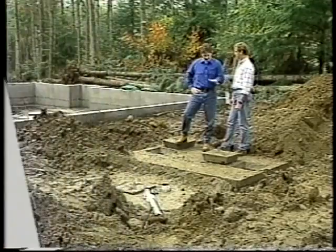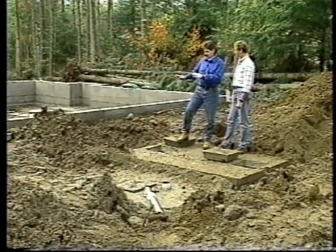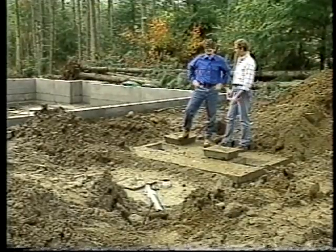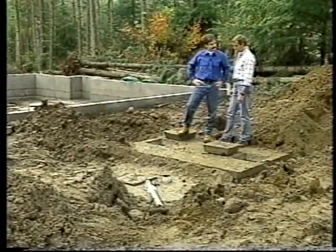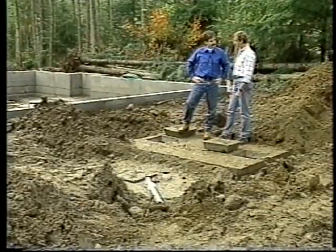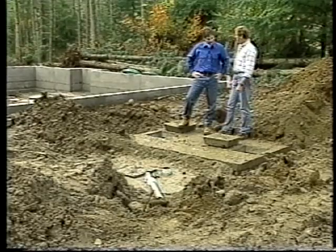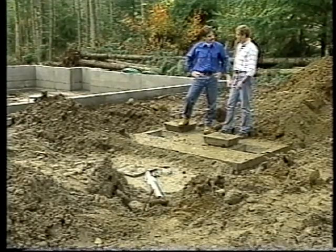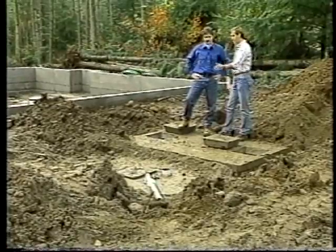Well, I see that the septic tank and the pump chamber have been installed. So what happens to the wastewater once it leaves the house? Okay, Randy, the wastewater leaves the house here and enters the first compartment of the septic tank. This is where the primary settling of the sewage takes place. It then moves on to the second compartment of the septic tank, where the settling process is repeated. The effluent then leaves the septic tank and moves on to the pump chamber.